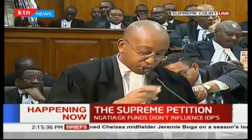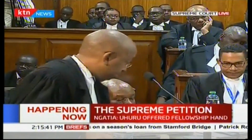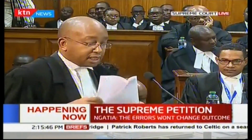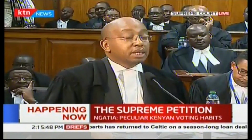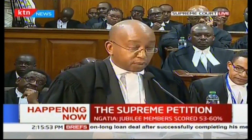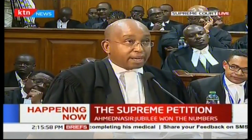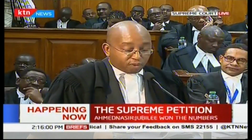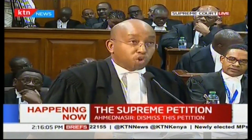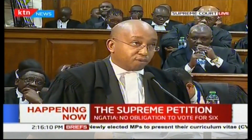I deal first with the question of the barcode that was raised. The barcode was not an issue raised in the petition to begin with, but having been raised, this is the explanation. Number one, the format of the forms prescribed under the Election General Regulations does not require a barcode. The format of that particular form, that's number one.